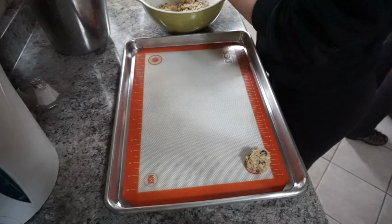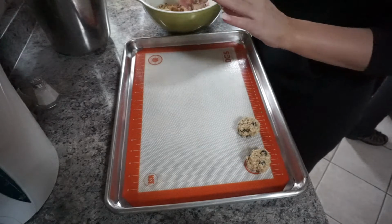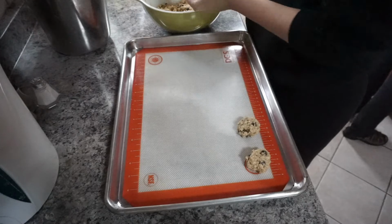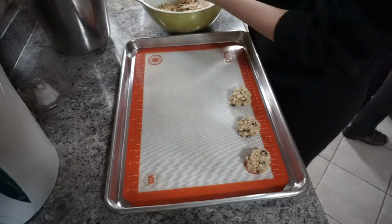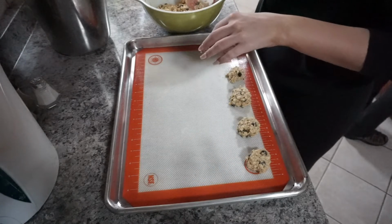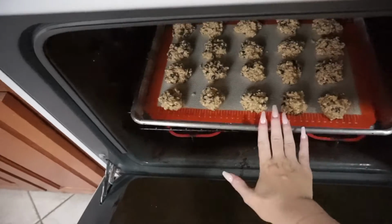So then once I take the dough out, I'm just forming them into balls on a cookie tray. You can make them however big or small you want. I will also link the recipe that I got, or the website that I got the recipe from, down below. It's from a website called Well Plated, I think, so you can use that if you'd like as well. This is not my own.